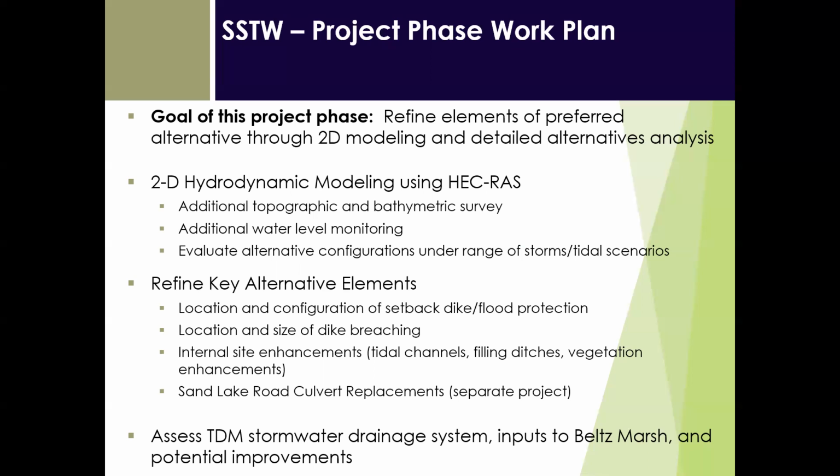And then, as we mentioned a couple times, the Sand Lake Road improvements, including culvert replacements at Reneke Creek and Belts Creek and No Name Creek, are being moved forward as a separate project with other involvement. We will also be taking a very detailed look at the stormwater drainage system in Tierra del Mar. And I'll tell you a little bit more about that here in a moment.